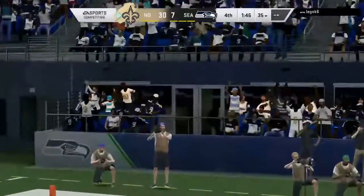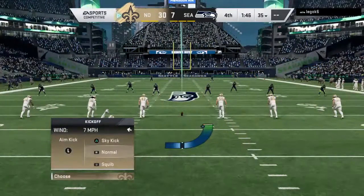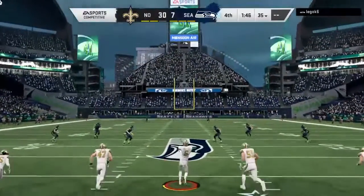Whoa! He just yanked that one well to the left and no good. So they throw the pick six. They'll get another shot at it now as this one's in the air.